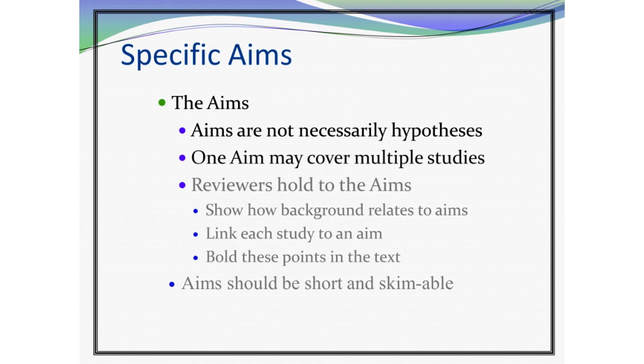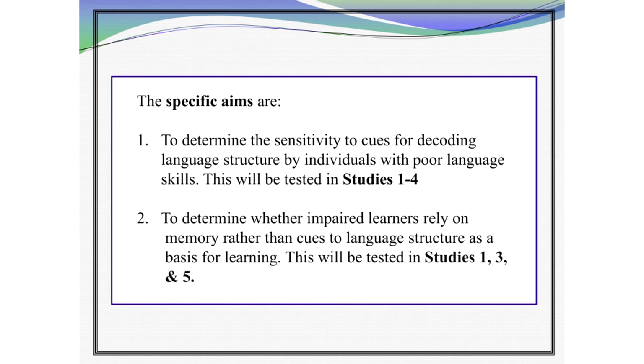Okay, so people ask all the time, can one aim cover multiple studies? Yes. If I have a 5-year grant, I often have 2 or 3 aims, and a lot of studies. So obviously it's not a one-to-one mapping between your aim and your studies. This is from a specific aims I wrote, and it says this grant has 2 aims, and after each aim it says this will be tested in studies 1 through 4, and aim 2 is tested in studies 1, 3, and 5. The other thing to notice is that some studies are actually testing both aims. That's okay too, because the aim is what your grant is going to accomplish.